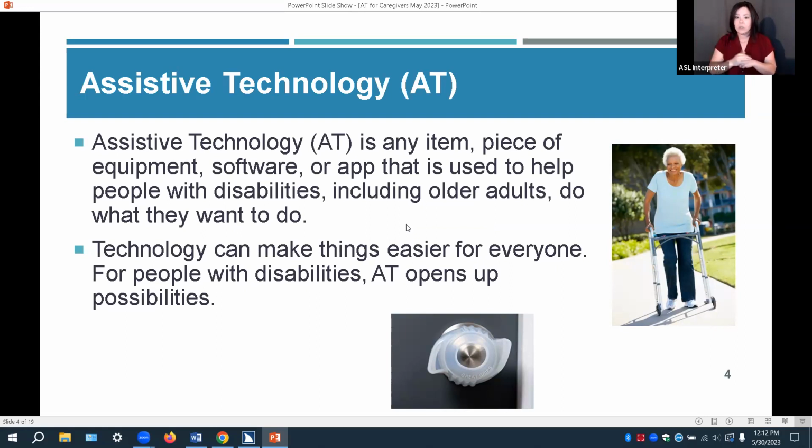Thank you. So what is assistive technology? Assistive technology is any software, piece of equipment, device that is going to help an individual with a disability or an older adult do the things that they want to be able to do. And another thing that we like to point out is that technology, so think cell phones, think computers, all of those now fancier pieces of technology, can often make things easier for many people, but assistive technology often makes things possible for people with disabilities.